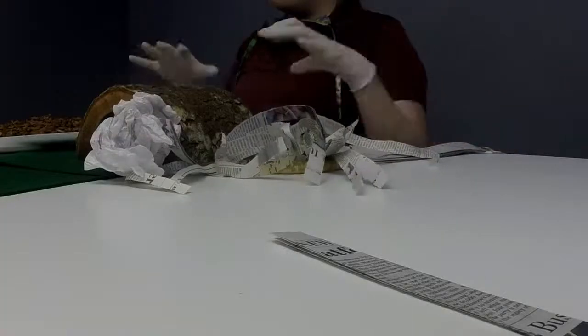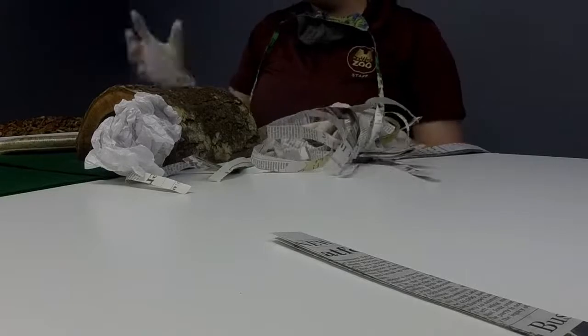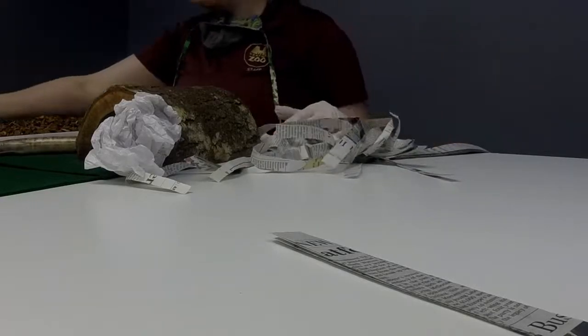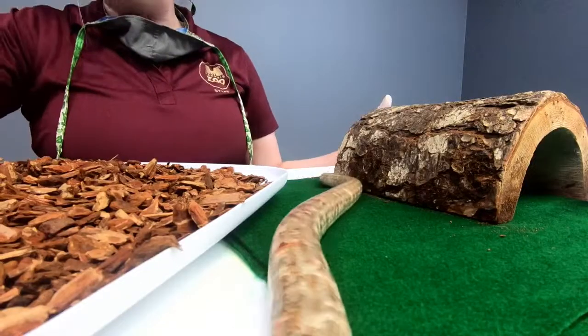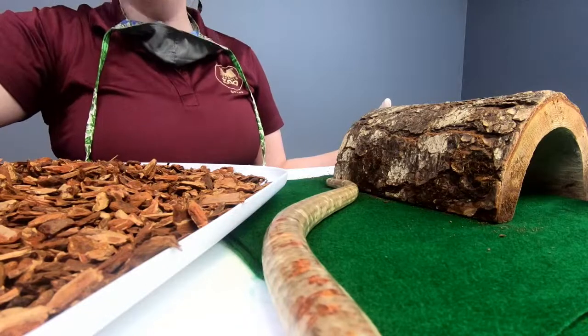So we may give them a big fort to go through, a box, reptibark, scrunched up newspaper. Sometimes we even take these guys outside so they can bask in the sun, which is something that they would do naturally in the wild. I mean, he is making me work for it.